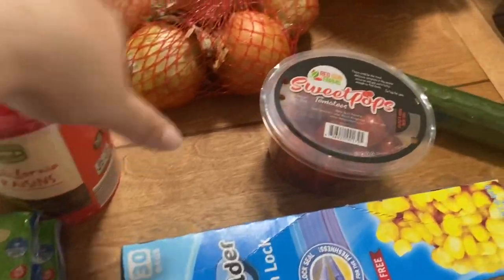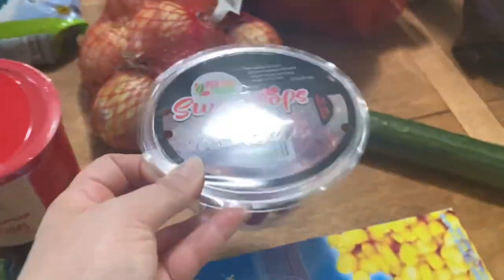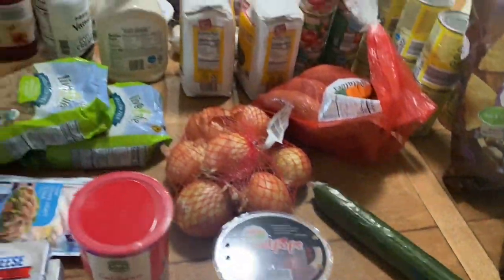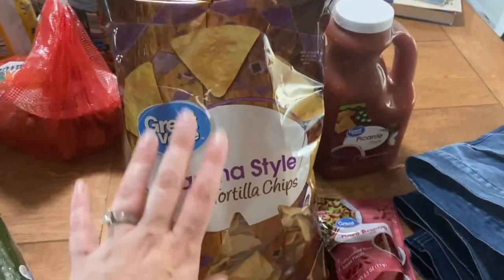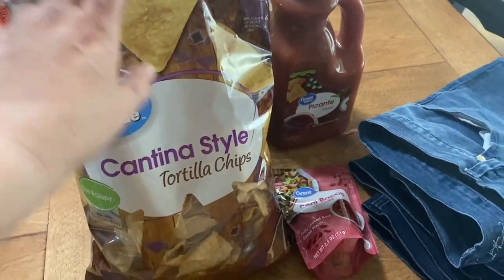Raisins, got some of those. Got some of these sweet pop tomatoes. And then I got a cucumber. This was just a little over $1. And so that is everything that I got at Aldi. And then here's my teeny tiny haul from Walmart. I got two Cantina-style tortilla chips. These, I think, were $1.50 a piece.